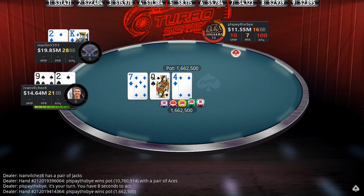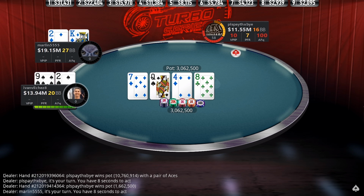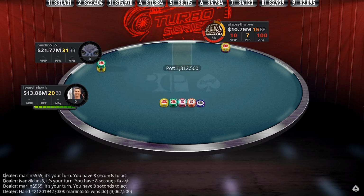Queen 7-4 flop. 2 diamonds for Marlin, 1 spade for Ivan. Ivan bets a blind, gets called. 8 on the turn. No help for Ivan, but he blocks some hands that could call him. They decide to check as they don't pick up any equity. Marlin bets about half pot, and the bet gets through.